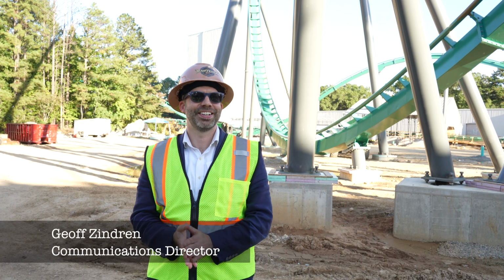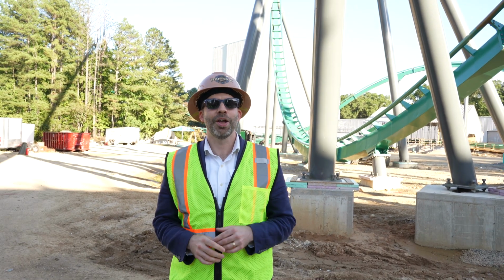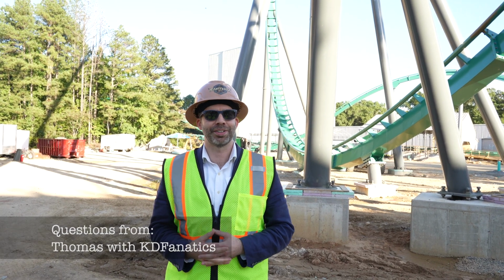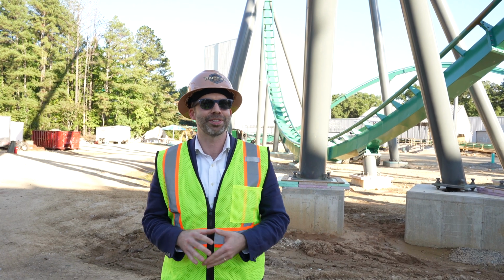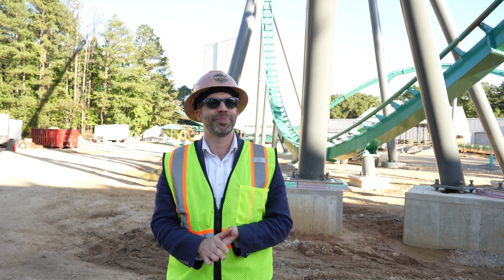All right, to start out here, what is Rapterra at King's Dominion? And a brief little description for our people who don't know yet. Rapterra is a world record-setting roller coaster. It is the tallest and longest launched wing coaster in the world. It is going to be the fastest launch wing coaster in North America. So obviously the park is really excited about this new ride.